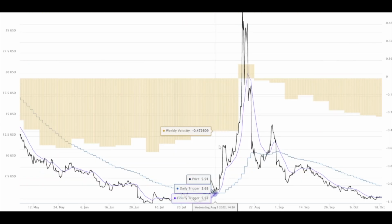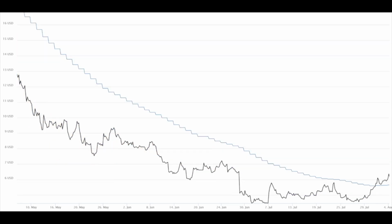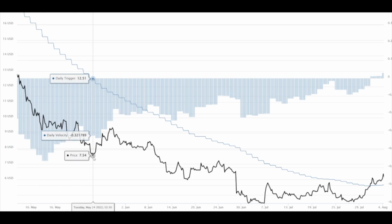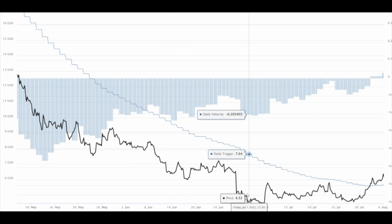So just to show you what that looks like, I'll zoom in on this time period. We had a very similar situation. So remove everything else besides the daily velocity, and you can see that here was your most extreme print. Price came down, made your first bullish daily divergence. Price came down again here, made your second bullish daily divergence, and here is your third bullish daily divergence.